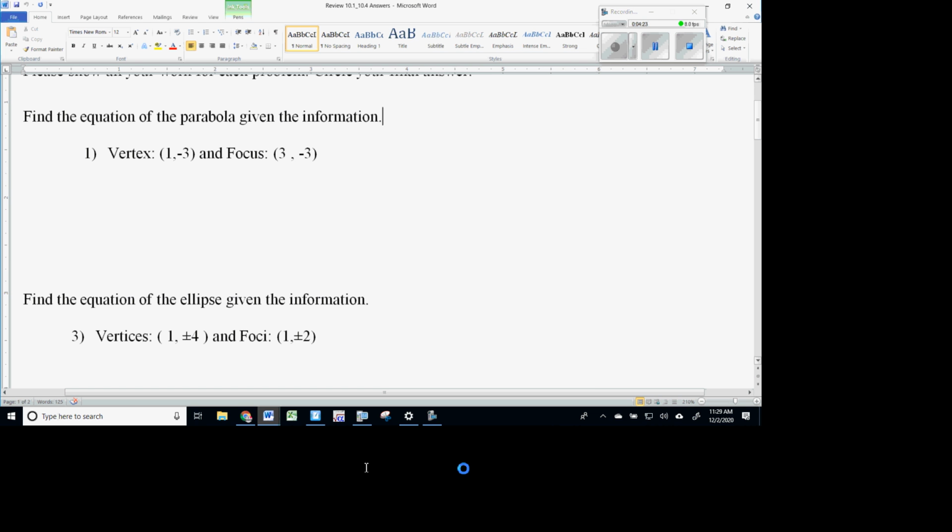So the first one: find the equation of a parabola. The vertex is (1, -3), and the focus is at (3, -3).